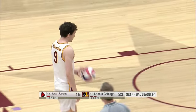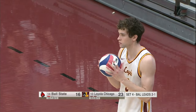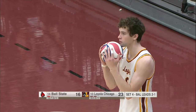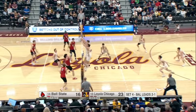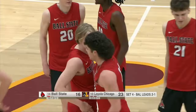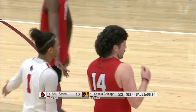Here's an old friend. Haven't seen him in a couple of sets. Ryan McGilligan. McGilligan comes in now as a serving sub. Again, another lefty with spin. Put in a spot where right now, Davizucheva and Rogers are in a good spot where McGilligan can serve. Looking for his 3rd ace of the day there from the back row. It's Ball. It took a deflection off the left hand of Jens. Point Ball State. Ball did a really nice job again finding hands.